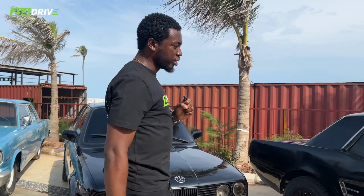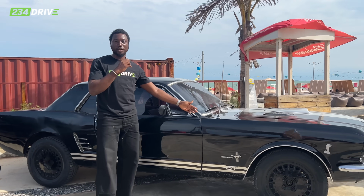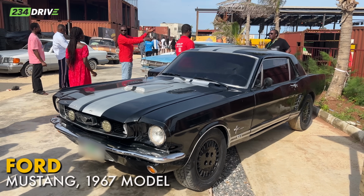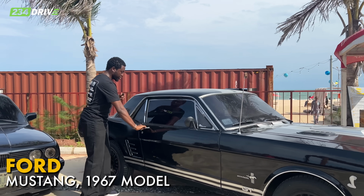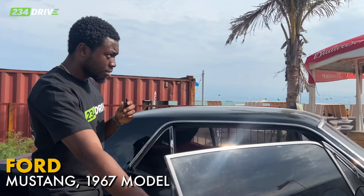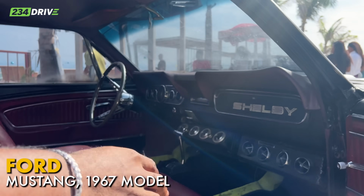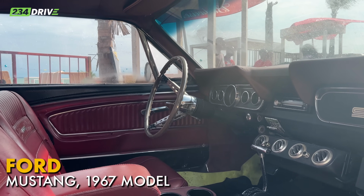Beside it, we have a Ford Mustang. This reminds me of John Wick. This is basically John Wick's car. Looks proper too. So let's check out the interior. It has Shelby on it, but I don't think it's an actual Shelby. But yeah, it looks proper. And the owner drives it every day.